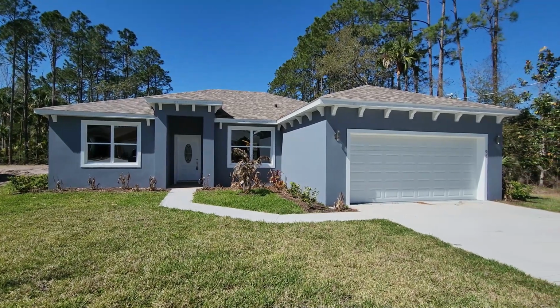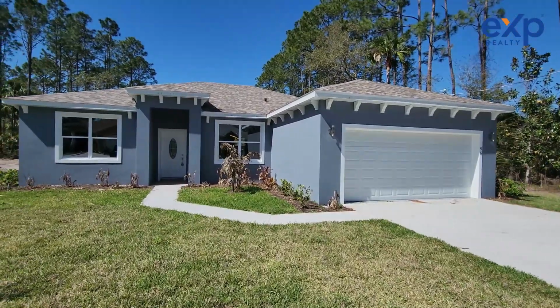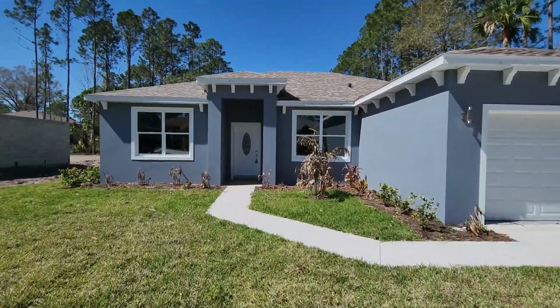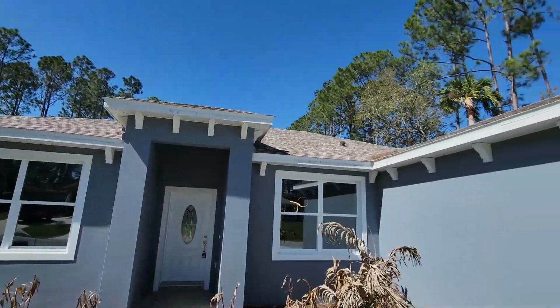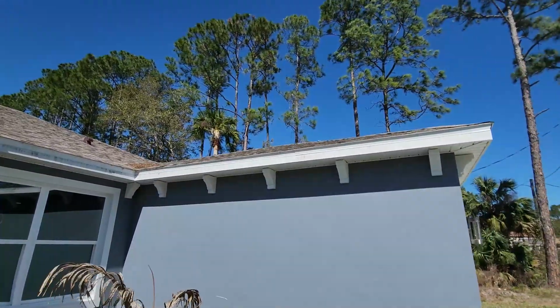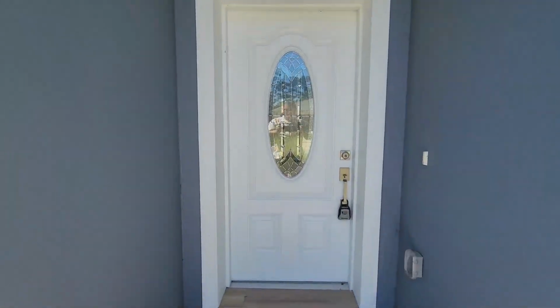This home is in Palm Coast in Flagler County. It is about 30 minutes north of Daytona Beach and 30 minutes south of St. Augustine. There's a bunch of new construction on the street, so a lot of new homes are being built in the area. Check out the dental molding here. The house has lots of beautiful things going on inside.